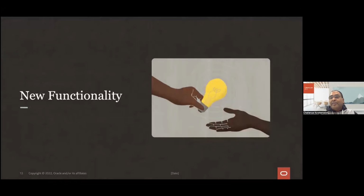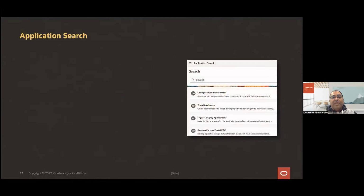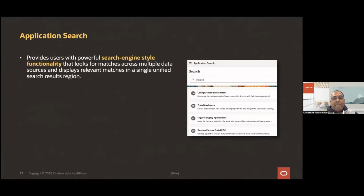What is there as part of the new functionality? The first one is the application search. So Apex 22.2 introduced a new declarative search functionality, which searches for matches in multiple data sources. Basically, it displays data from multiple data sources, the relevant searches, in a single unified search results region.